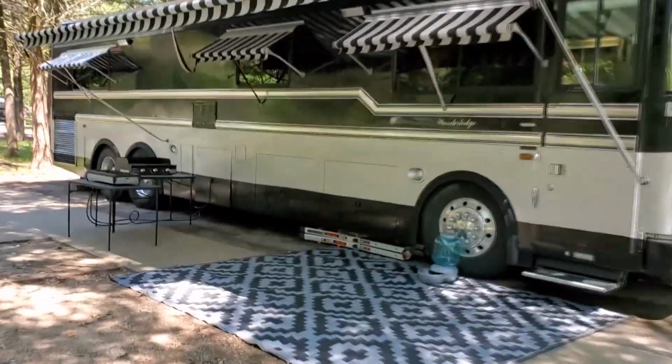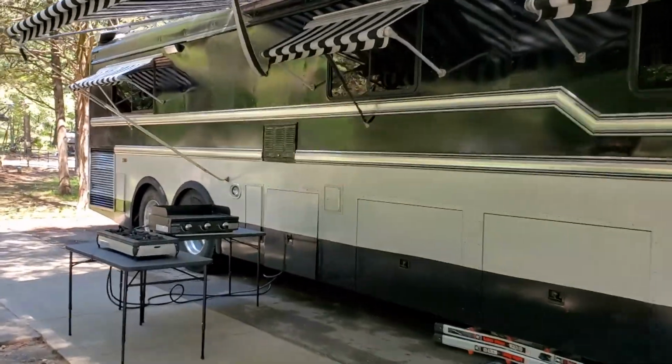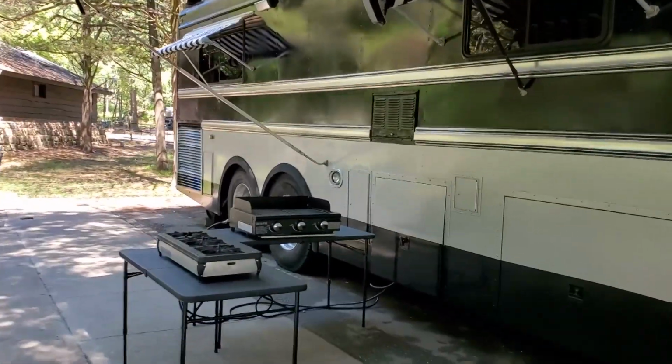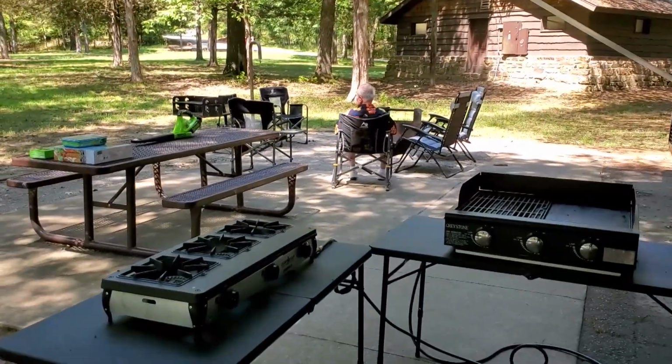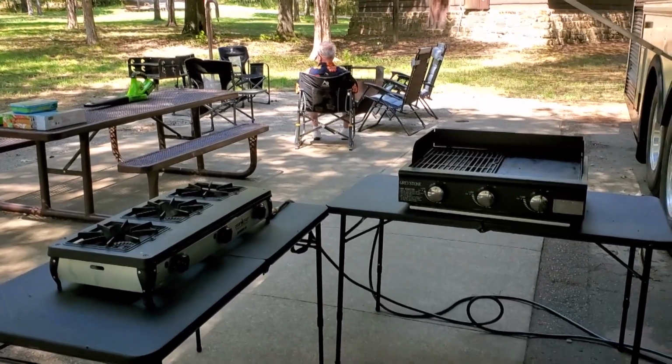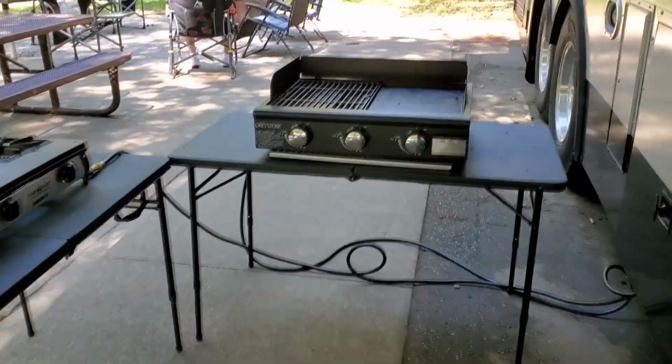Of course, we had upgraded everything when we bought this and did the renovation and got it painted, and we bought all black and silver stuff. So the rug, the chairs over there, Gramps is over there. And then the cooking setup, this works really good. These little fold-up black tables.